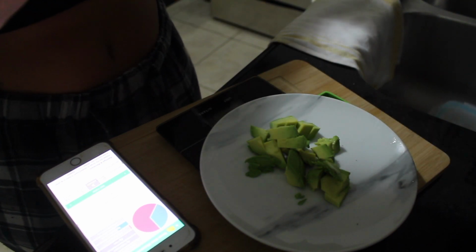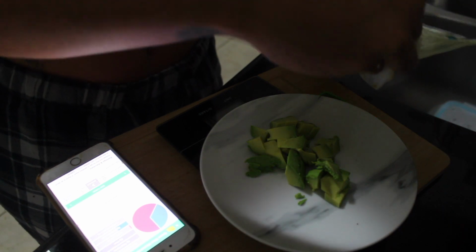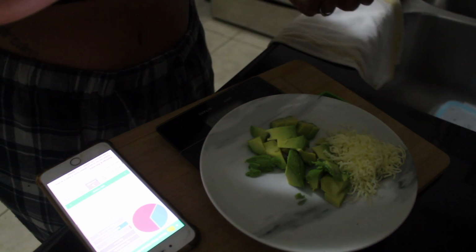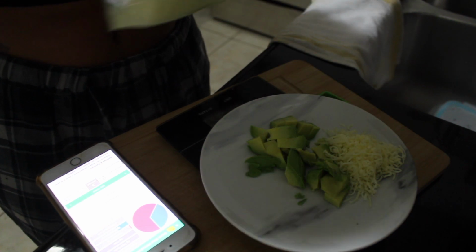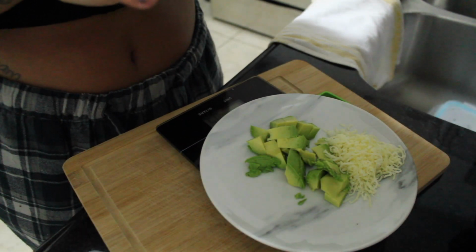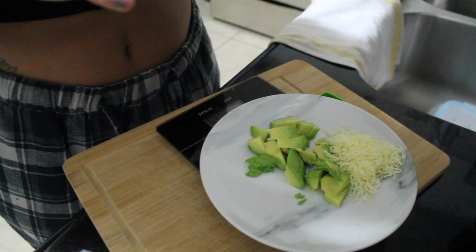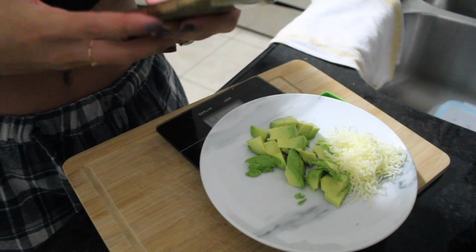It's 28 grams of cheese. This is serving. That's 15. I feel like that's more than enough. So I'm gonna do 15 grams of, oh, I was gonna say, of course it doesn't let me, and it's 0 grams of carbs.